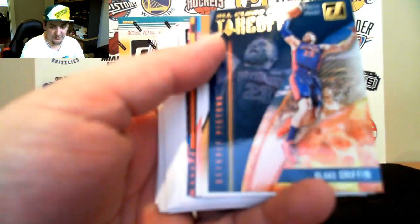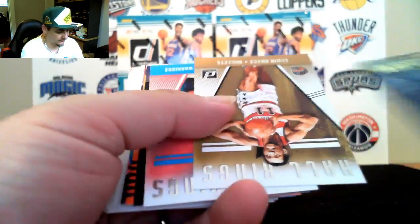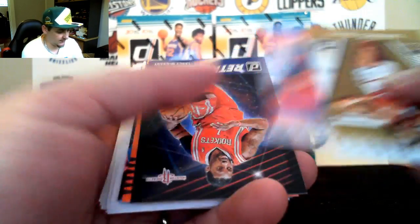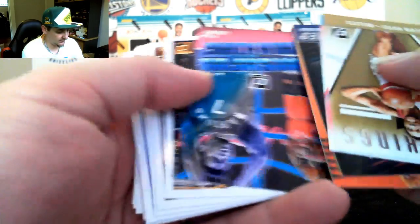Press proof, all clear for takeoff. Blake Griffin, who's having a killer year. Elvin Hayes, DeMarcus Cousins, Tracy McGrady, Kyle Lowry.